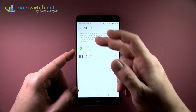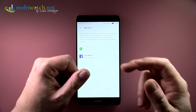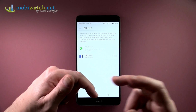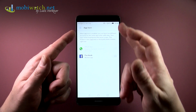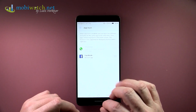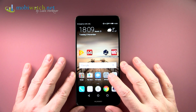Here you can clone or twin an app, and that means you can use an app with two accounts, especially WhatsApp, for example. If you have, let's say, one business SIM card and one private SIM card inserted, you have two different WhatsApp accounts in most cases, I'd say. So you can use both cards and WhatsApp with two different phone numbers, or for example Facebook or whatever you want to install. This is now just a pure phone, you see, I just installed some benchmarks so they don't appear here for twinning, but very, very helpful. I really can imagine that.